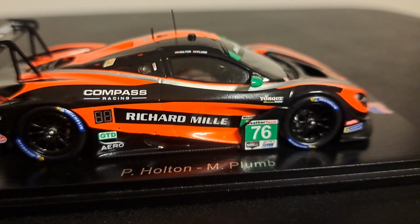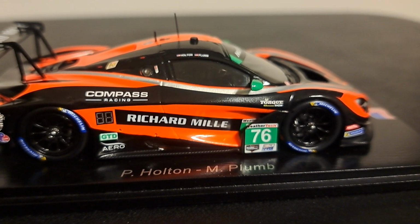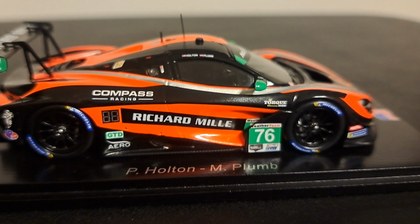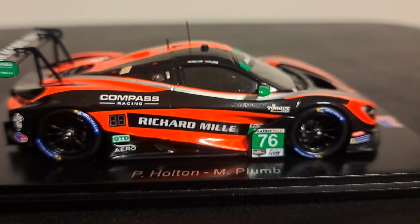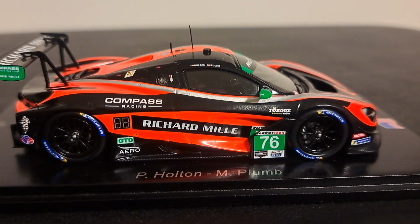And looking at the passenger side of the car, you see the drivers, Paul Holton of the USA, who's a McLaren Works driver, and Matt Plum, also of the United States, who's currently competing in the Michelin Pilot series for Team TGM in an Aston Martin Vantage GT4.